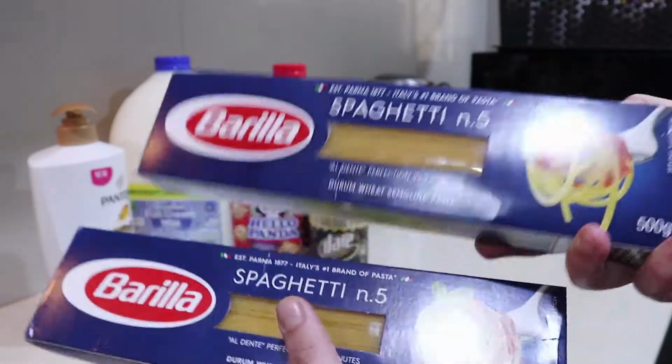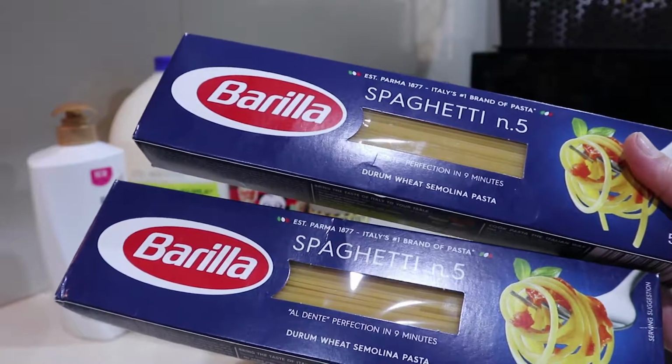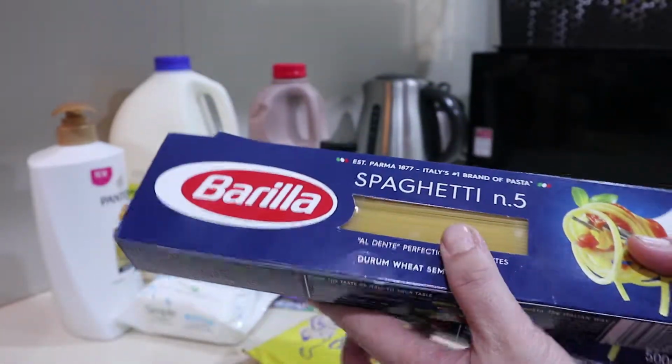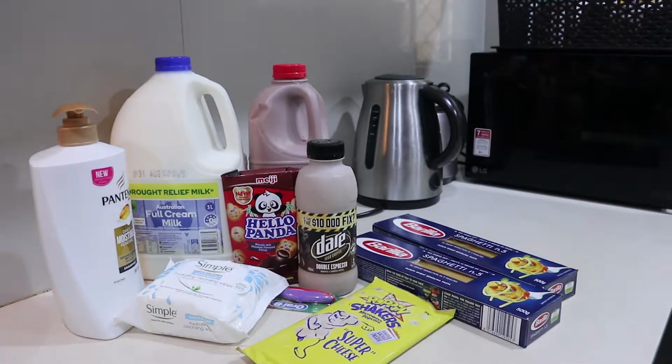See, why not? When something is on special, you buy 1, 2, or heaps and just put them in your pantry. You save money that way. That's 2.